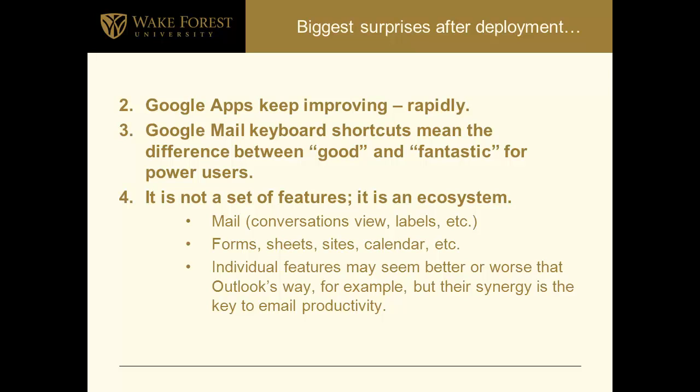Forms, sheets, sites, and calendar really work together rather well. We got a request from the registrar's office asking for a way to authenticate requests for pages, and we were able to throw up something with a Google form very quickly. And lots and lots of little things like that have just turned out to make our lives easier.